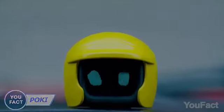Under that helmet, there's a whole array of components, from the Espressif mini chip and an OLED display to an accelerometer, touch sensor, and USB Type-C for power. With over 50 animations, Pokey provides emotional support on the road. Nonetheless, remember to stay focused and safe while driving.